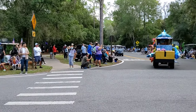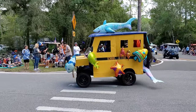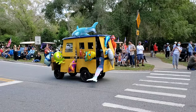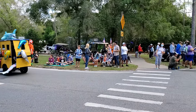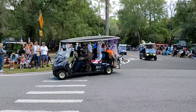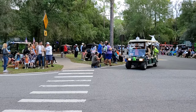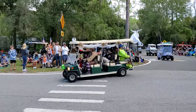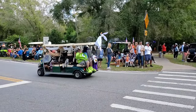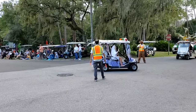What do we have here? Oh my goodness. Is that a yellow submarine? No, but that's a school of fish. School of fish, that's awesome. Oh, and Nemo is back there. We got some skeletons. Ooh, spooky one. Nightmare Before Christmas. Haunted Mansion one's going the other way.